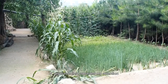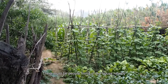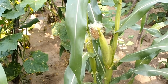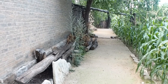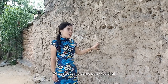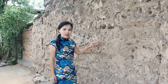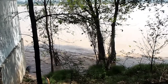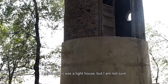A vegetable field attracted my attention. There must be people living in the house nearby. Otherwise, who took care of those vegetables? The house is made from round earth, and when I touch it, some parts would fall. I assume this was a lighthouse, but I'm not sure.